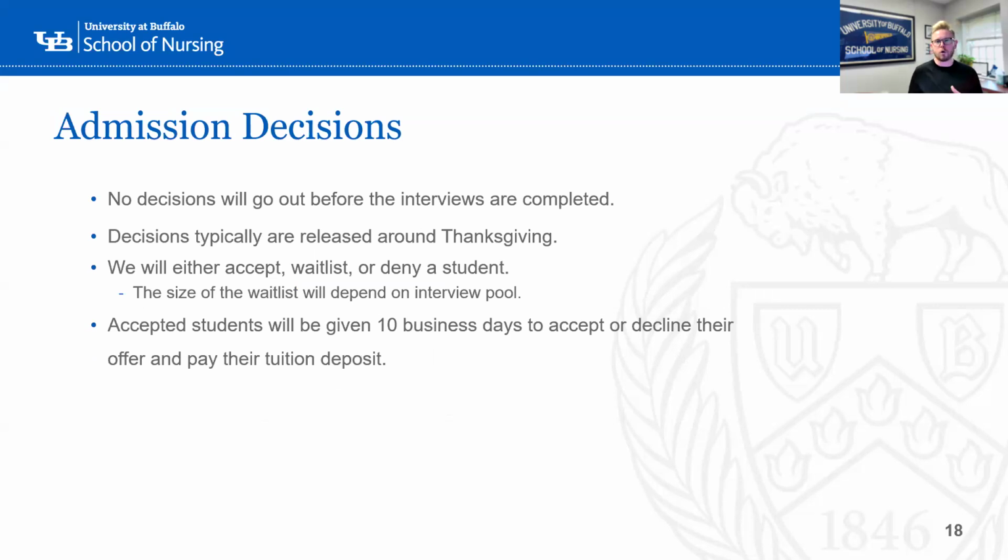No admission decisions will go out before the interviews are completed. So once you've done your interview, you've done the process. Decisions are typically released around Thanksgiving. Usually the last interview that we have is the first week in November. We haven't set the exact dates yet, but it usually goes like last week in September, a few days in October, and then the first week in November. That's historically what we've done, but we haven't set the exact days yet.